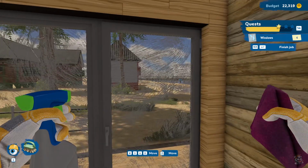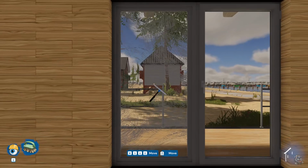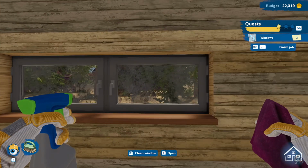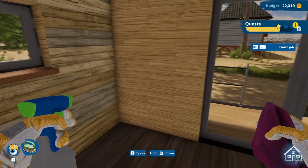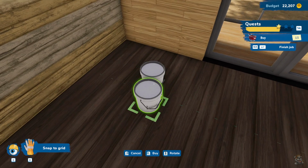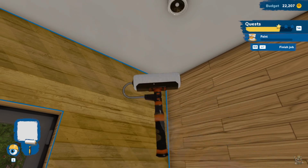Okay. We got some nice relaxing window cleaning to do. Yes. We got two windows left. Zippity doo da. One window. Hey, we're still at one star, so we need to paint. We got some white paint. Just drop that in. Our borders. We're gonna get some paint. We're gonna go nuts.